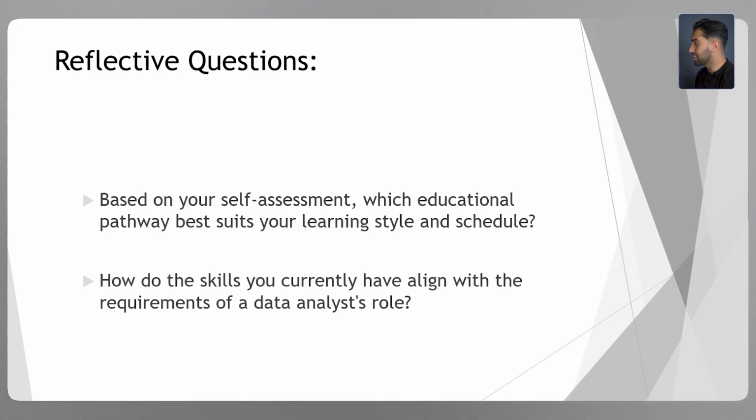The next thing you should reflect on is, how do the skills you currently have align with the requirements of a data analyst role? Where are your highs? Where are your lows? Can you work on these simultaneously, or are there some of them that you can combine? Do some of them really stand out so much that they can put you ahead of a lot of other applicants? And then just be transparent and say, hey, I'm not that good at this part, but I will work on it, while you as a company get these benefits, but this I have to work on. Then ask yourself that also: how do you currently measure up?